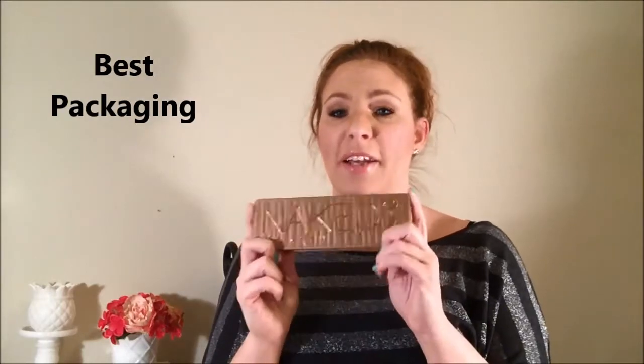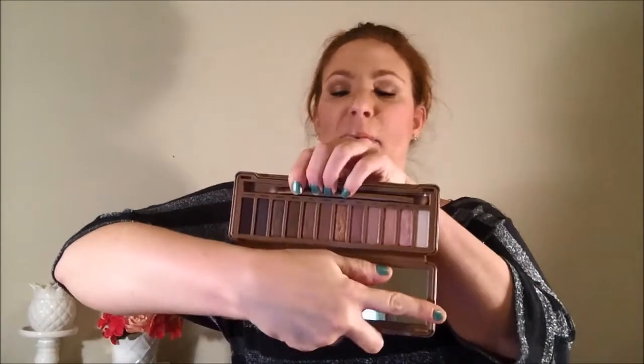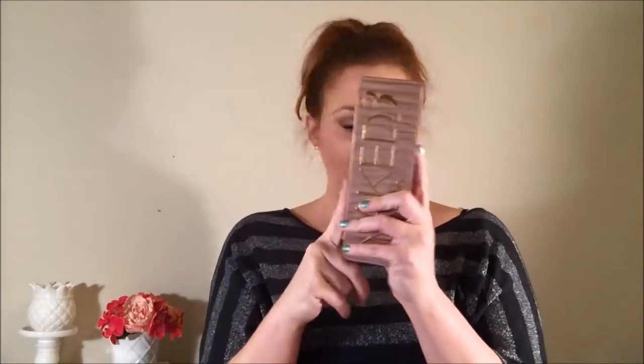Best packaging would have to be, I know a lot of people don't like this packaging that Urban Decay does or did on the last two Naked palettes. But I do like this packaging. I feel like it's super sturdy. And I like this packaging. So I think best packaging is Urban Decay Naked 2 and 3, although I don't have Naked 2, so Naked 3.